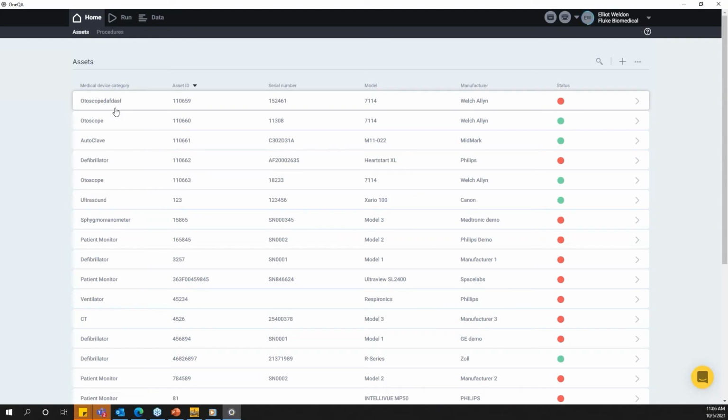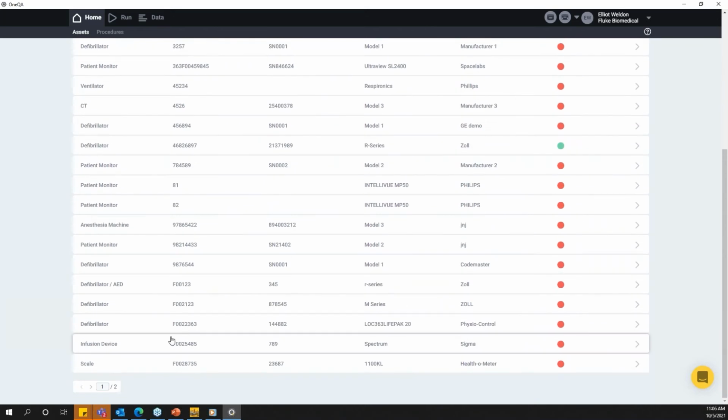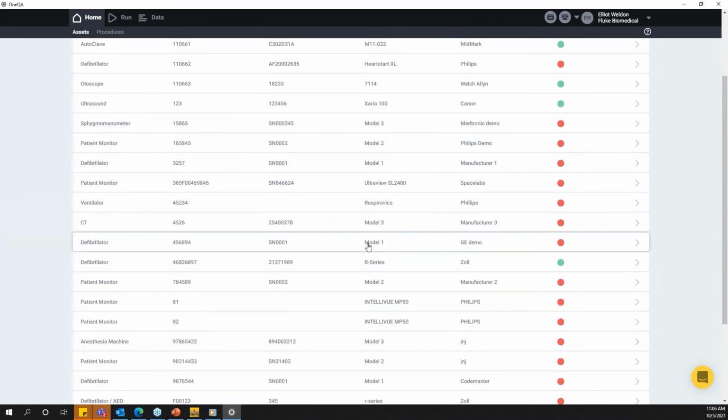But I do want to go over this feature in OneQA of keeping assets and asset information in OneQA. Some of you that don't have CMMSs might like to use this. Even some customers that have CMMSs like just having that redundant asset management tool. So let's take a look at one of our assets here. This is a Zoll R series, which a lot of you are familiar with. I only have about 30 assets in here, but we've had customers put at least 10,000 in here, and there really isn't a limit. So if you're a hospital with 50,000 assets, I think there would be no problem storing all those assets in here.